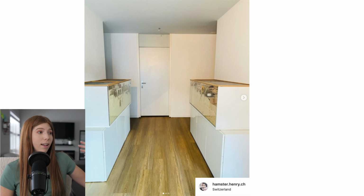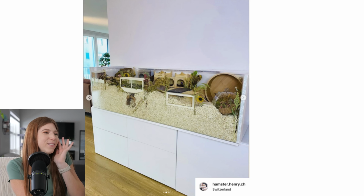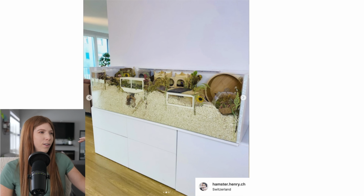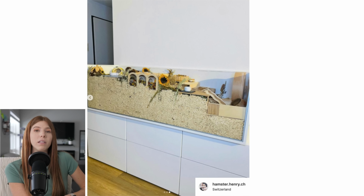Next up, we have an owner that has two hamster cages, and I love these. I'm pretty sure these are also DIY enclosures. I love them so much. I love the castle in the one enclosure, and then the other arced hideout type thing that you can still kind of see in. I love the sunflower heads in there. I think it's just so cute, and obviously love the depth of bedding.